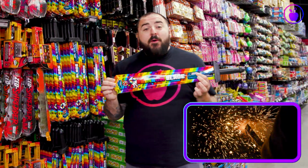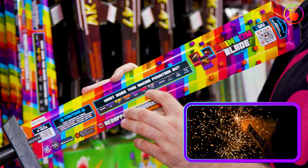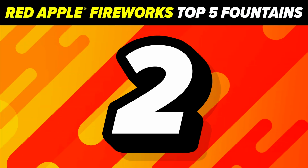And I've got a quick honorable mention right here. This is the Rainbow Blade handheld fountain. That's right, you can hold it in your hand. It's pretty much a sparkler on steroids, but so many more colors, different effects, and this is an absolutely awesome item to light up and have some fun with. Lots of different colors: blue, gold, orange, purple, red, and silver, crackling and waterfall effects. Lots of different colored stars coming out of this thing, and I absolutely love it.